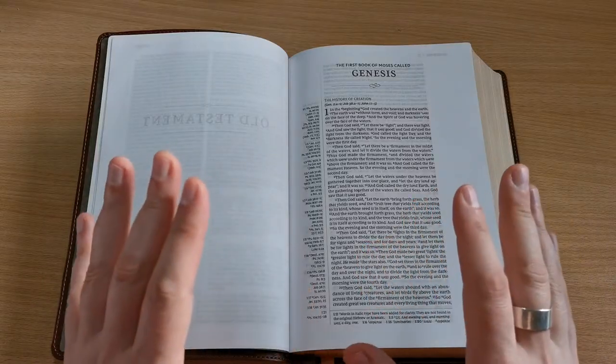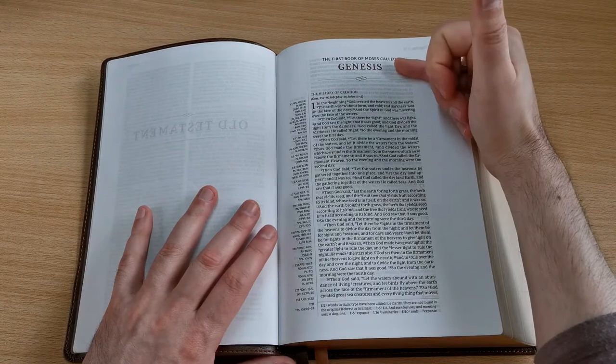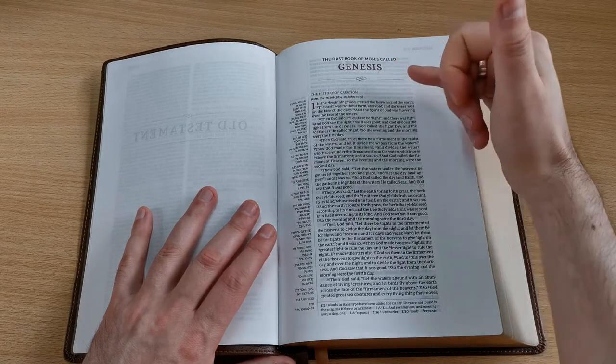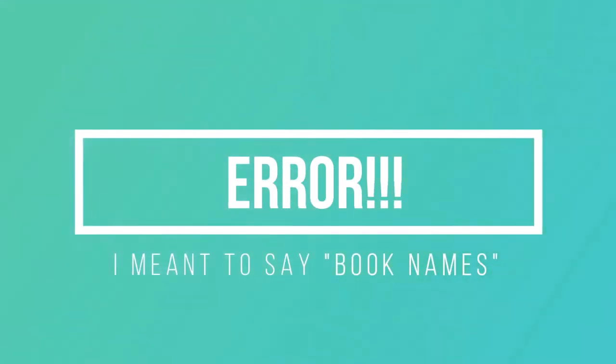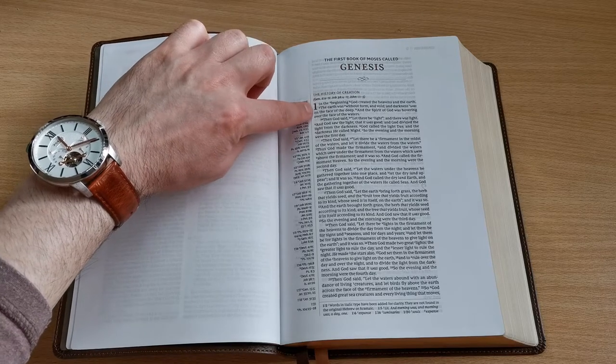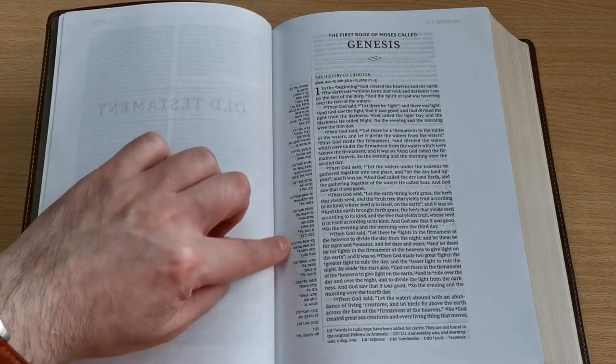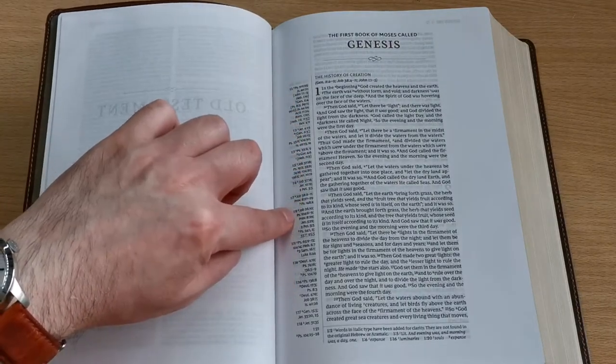This is the perfect layout for a wide margin. As you can see here, we're gonna have in a dark red the book titles, the paragraph title, subtitles, and chapter numbers. Also in the references, we're gonna see that the chapter and verse also come in a dark red.